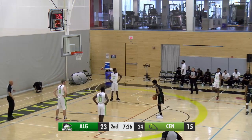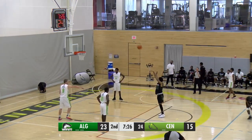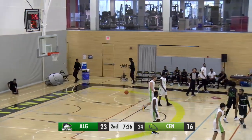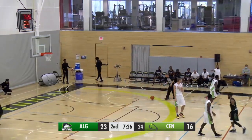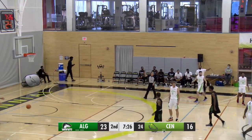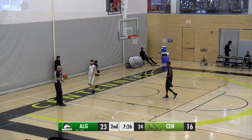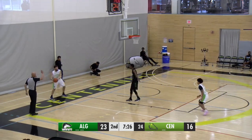You know, it's tough when you're struggling offensively to keep up your defensive intensity, but I feel like the Colts have been doing a pretty solid job of staying engaged on defense despite their struggles offensively so far. As much as the Colts are turning the ball over, the Wolves are doing the exact same.